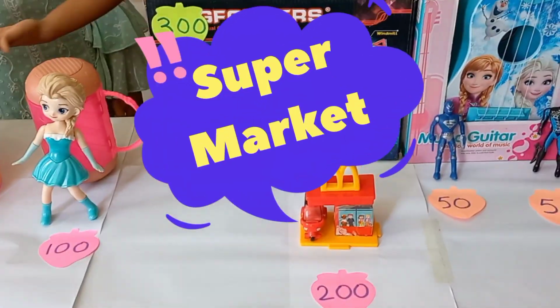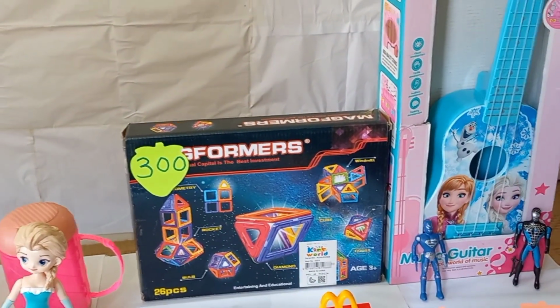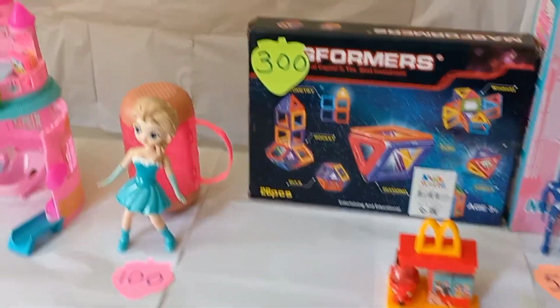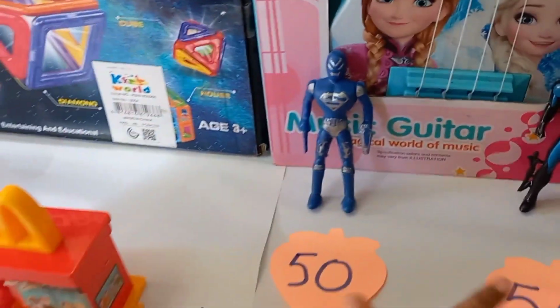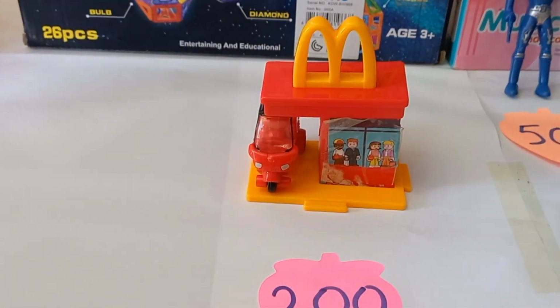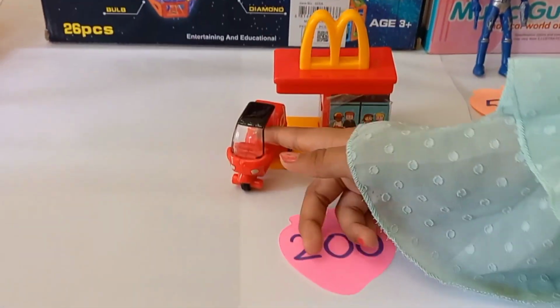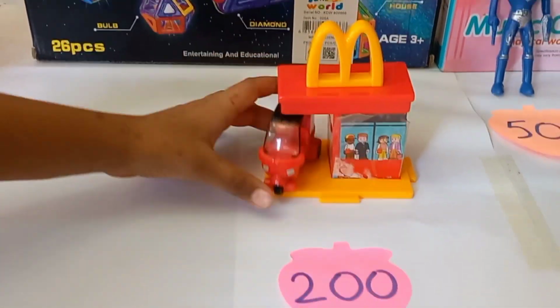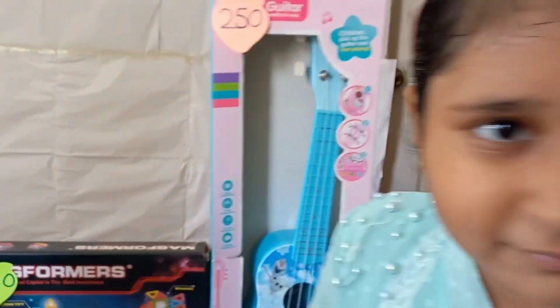Wow, beautiful supermarket. What are the things that you have in your supermarket? I have 250 guitars. I wear them down practicing. And I have superheroes. Like these are superheroes? Yes. Okay. And next I have a McDonald's shop. Okay, what are the things that you have in your McDonald's shop? Pizza over here. And a car. That's nice. There's a car parking as well in the McDonald's shop. This is 200. That's 200 rupees.